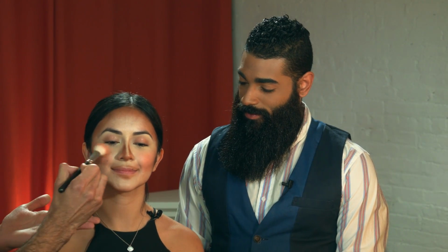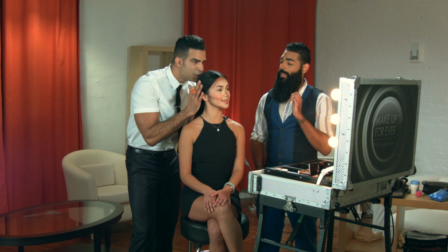Exactly. So now that we have the blush on, we have the highlight, the contour, it's time to blend. Let's blend all this together. So you blend before you put the foundation on? No, the foundation is the blending. Remember, highlight, contour, we put the blush on, and now we're going to blend that together. I'm telling you, it's going to look so amazing, her skin is going to look like butter. I promise you, if you follow these steps.